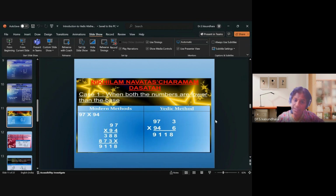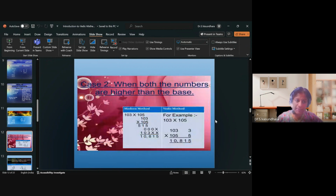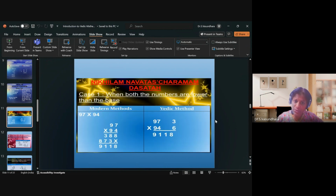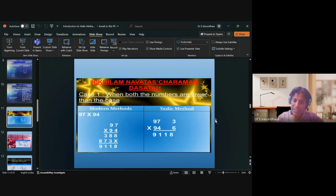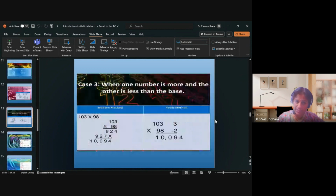Case 1 is related to numbers that are lower than the base, and case 2 is higher than the base. This is the sutra completely related to Nikhilam Navatashcaramam Dashatah. Now coming to the third case. First case is lower than the base. Second case is more than the base.